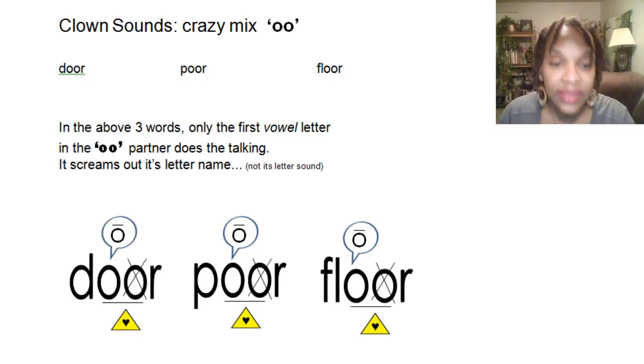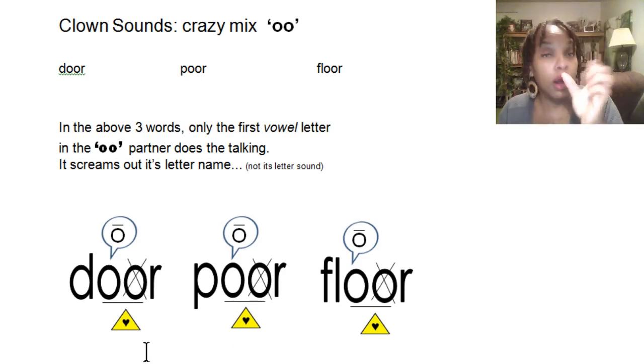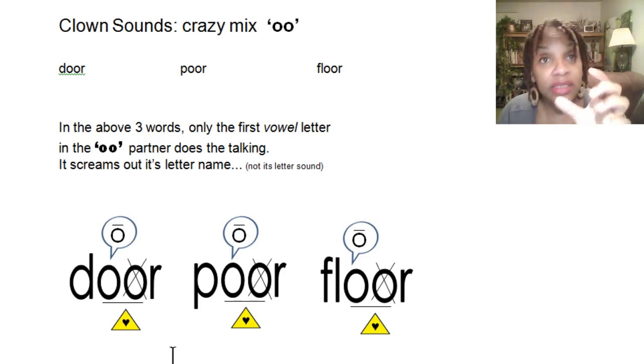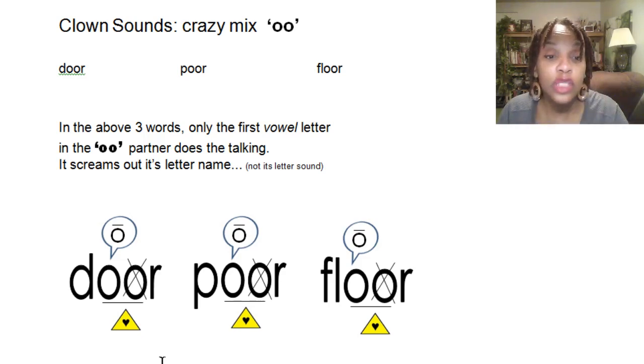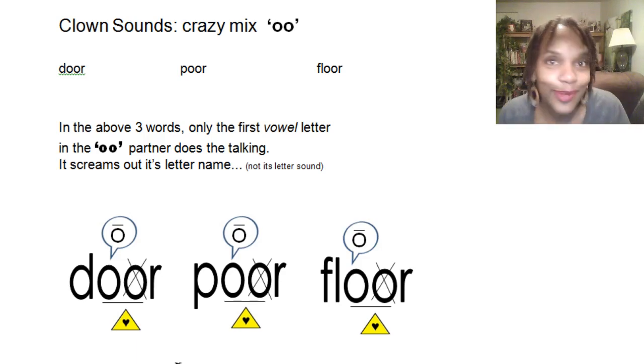Now, look at the sound out clues that I provided for you. We're going to go step by step, word by word. But remember, a heart represents what? That's a clue. That's a symbol for a partner sound. And a triangle is a symbol or a clue for a clown sound. So if you see a heart inside of a triangle, that's telling you that the partner sound's clowning around, right?